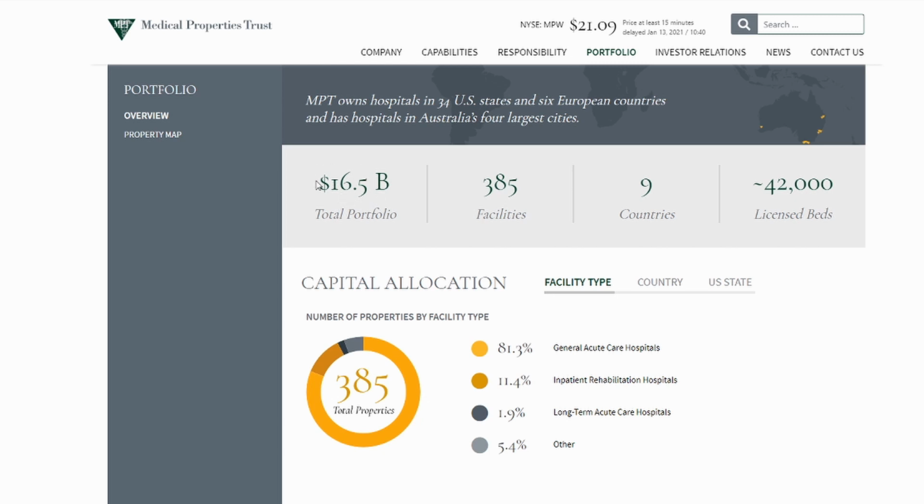All of their hospitals together are worth a little over $16 billion. This will be important. Remember this number, a little over $16 billion. They're sitting on 385 facilities worldwide, which is about 42,000 hospital beds. If I remember correctly, they are the second largest owner of hospital beds in the United States. And with the current global situation going on, these hospital beds and facilities are in high demand, and I believe there's an opportunity to make money here, as well as support the healthcare industry that has worked so hard over this last year to support all of us.